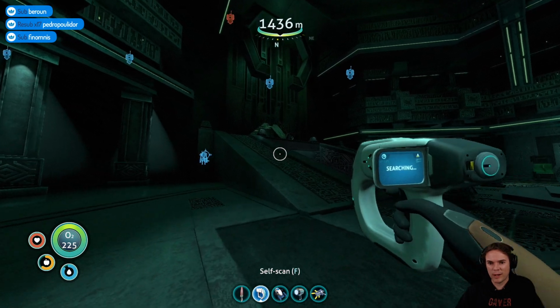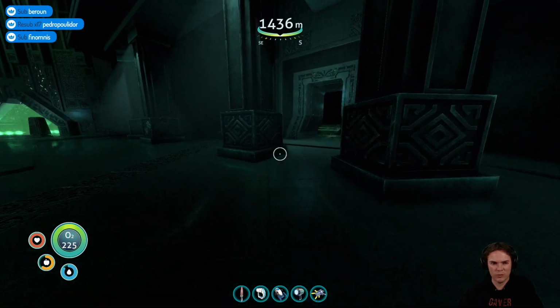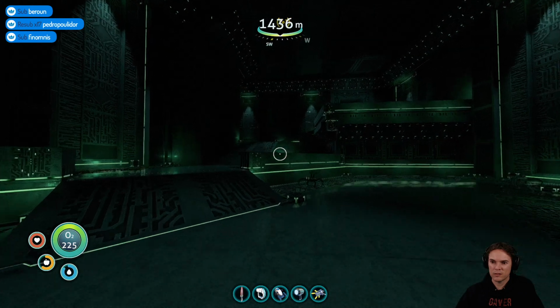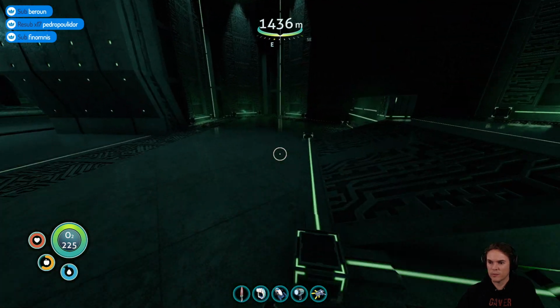Okay, so there's up the ramp, and I know there's important stuff up there. Let's just finish checking out these rooms. I don't know if I went through this one. Was that the one with the well? Hang on, let's just check if I scanned these. Yes, I did, yep.